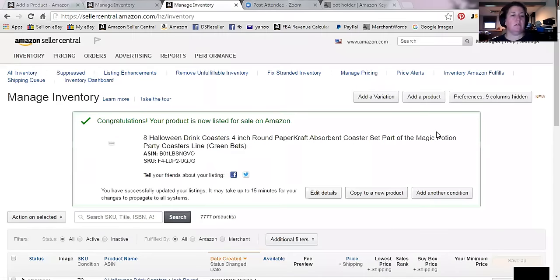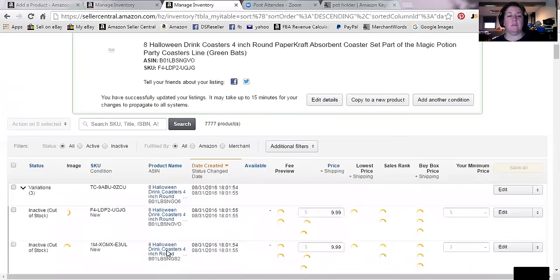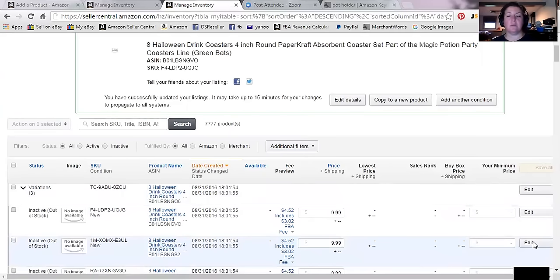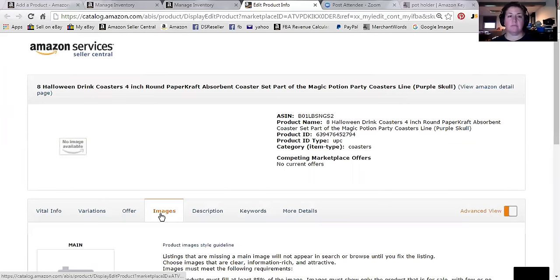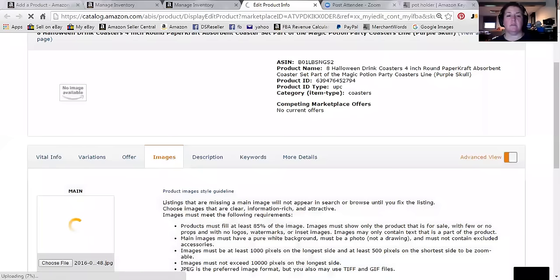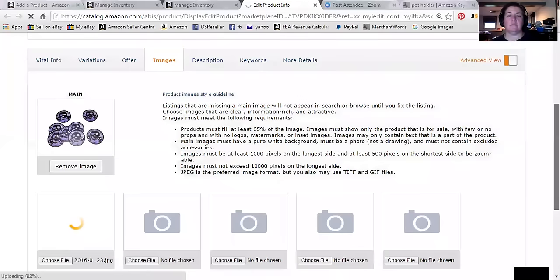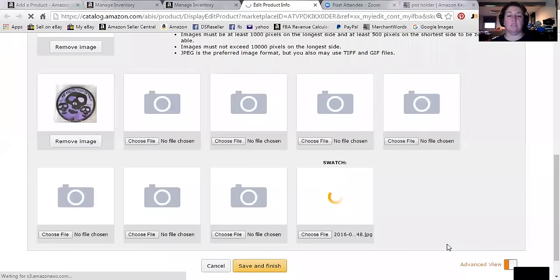And we've hit the down arrow again. And you can see the other things we listed have now populated, so the pictures are showing. This one's the purple skull. So the main picture will have the 8 coasters. And the package. And we'll add to the swatch. And once everything has completely loaded, then we'll hit save and finish.